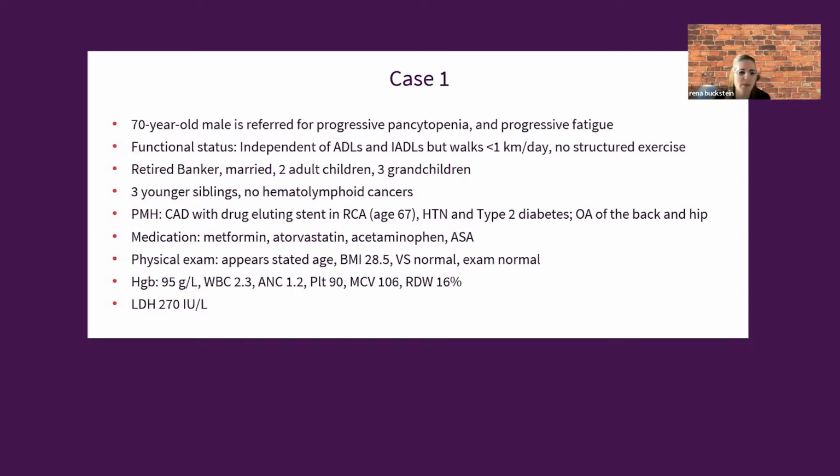And he has a moderate anemia and macrocytosis. He's leukopenic and neutropenic, but not dangerously so, with a neutrophil count of 1.2, and his platelets are 90, and his LDH is a little elevated. Next slide.